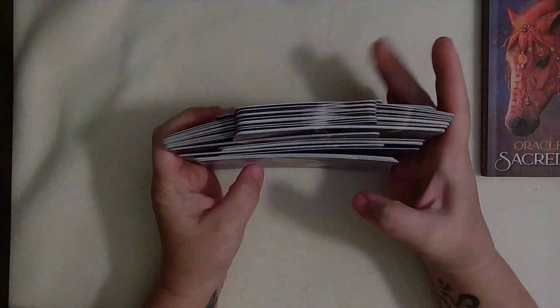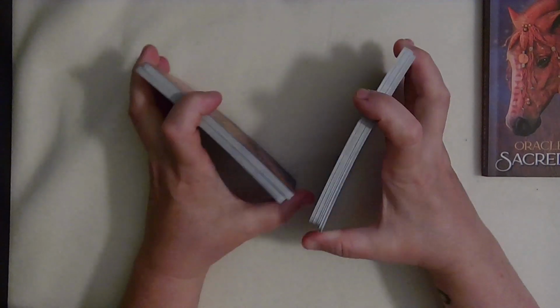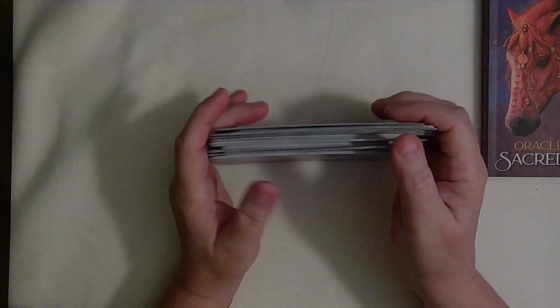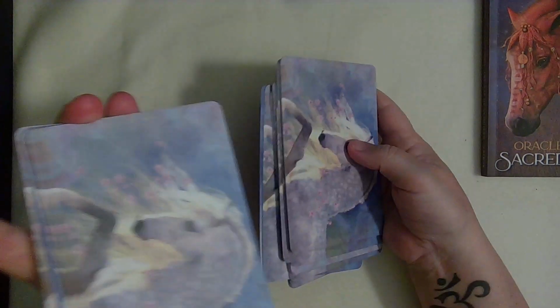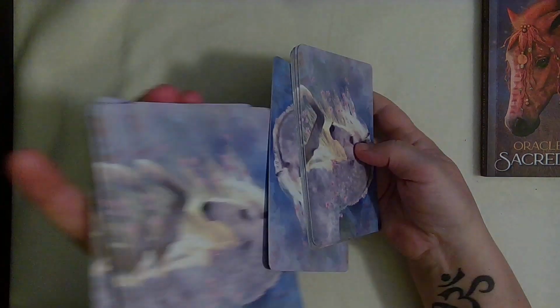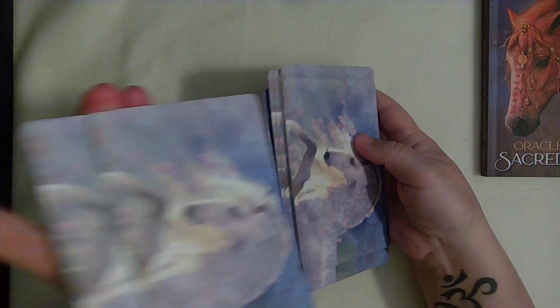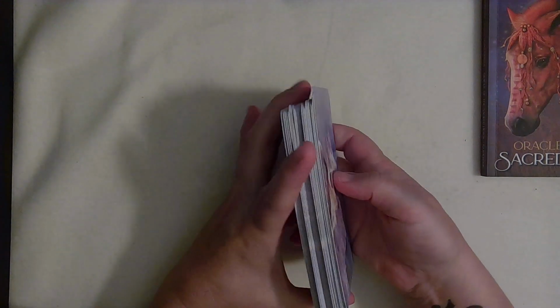arthritis, anything wrong with your hands, because these are longer than the regular tarot, so you may or may not have fun with the shuffling, or you could just do the overhand, which I prefer a lot of the times because my hands have been getting really worse over the years. Alright, so let's see what Horsey wants to come forth and say hi and leave us with a message.